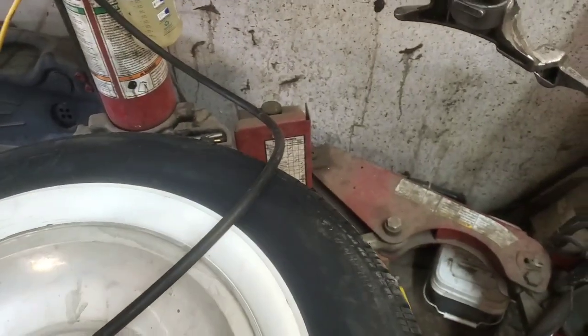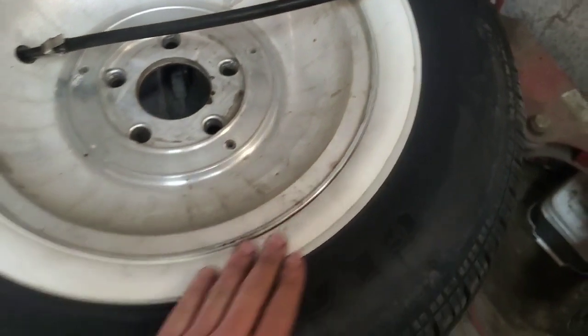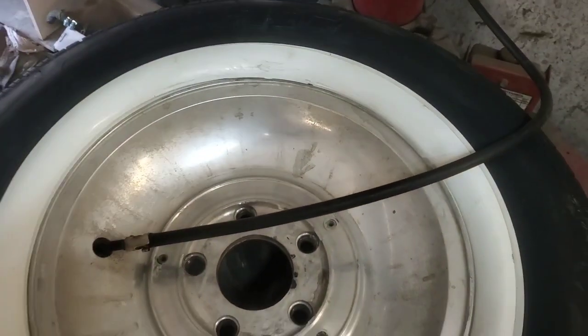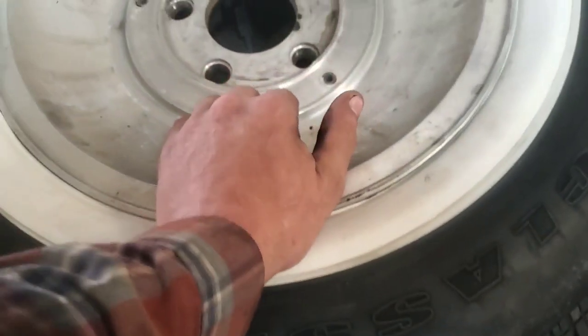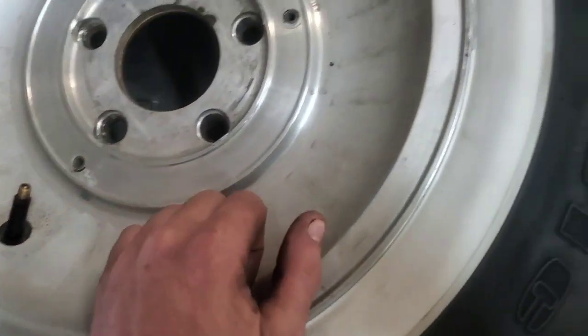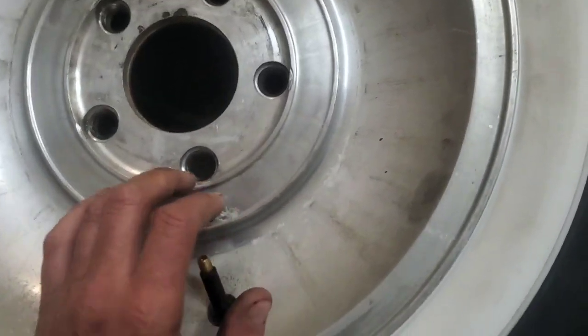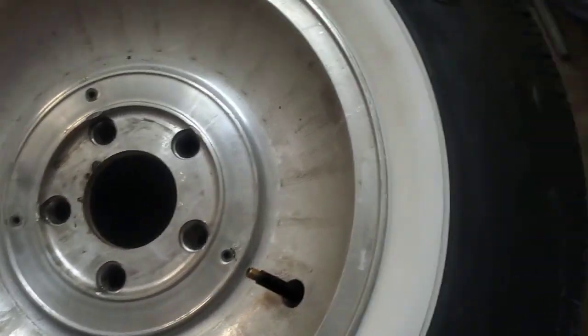All right, so I went ahead and aired it up. It's got about 40 pounds in it now, and you can see it's crooked, but that doesn't matter. What you want to do is get the bead of the tire set. So now what we're going to do is let the air completely out. Now see how it's bubbled up right here? Let's come in here and shove this down with the palm. It's going to look pretty decent right in this area. See where that line is down below? I'm pretty sure that's where you'd want this, but you see how it's up like this? That's not where you want it. So shove this down in here, all the way around.